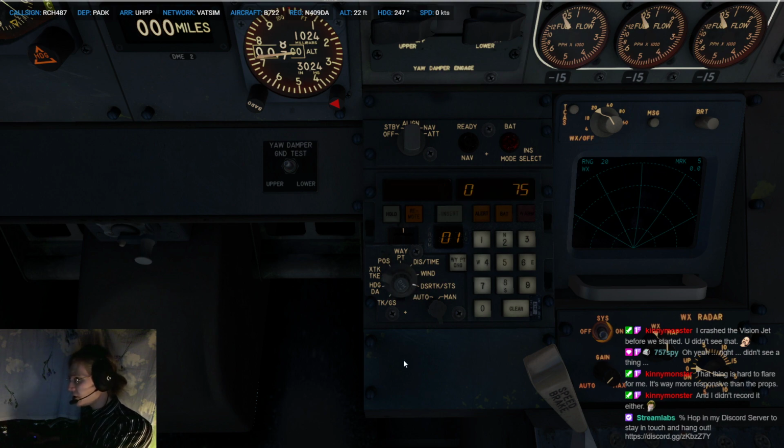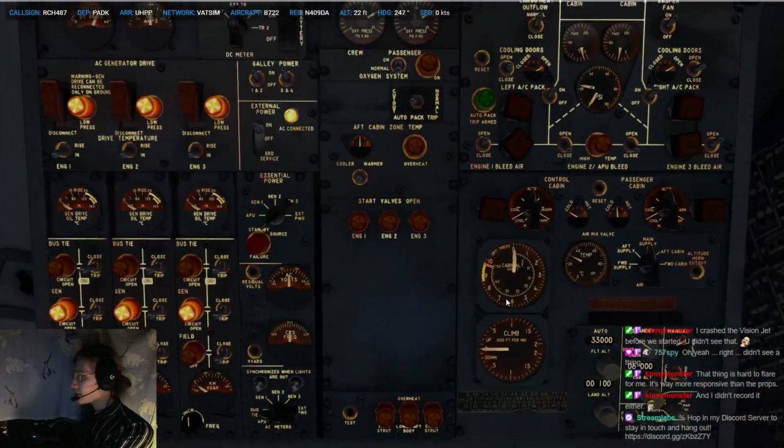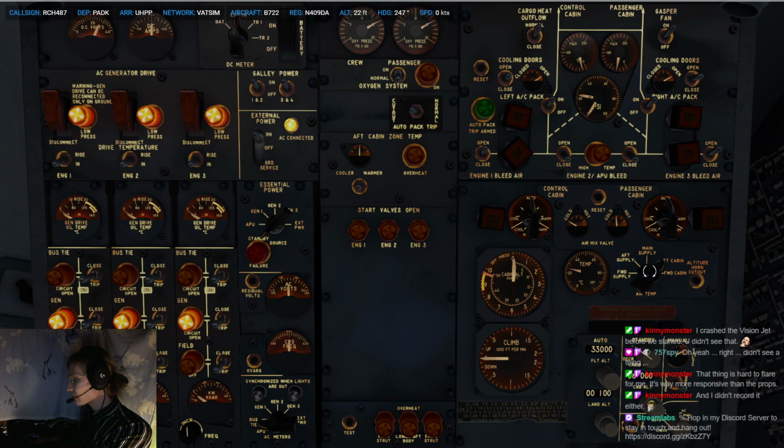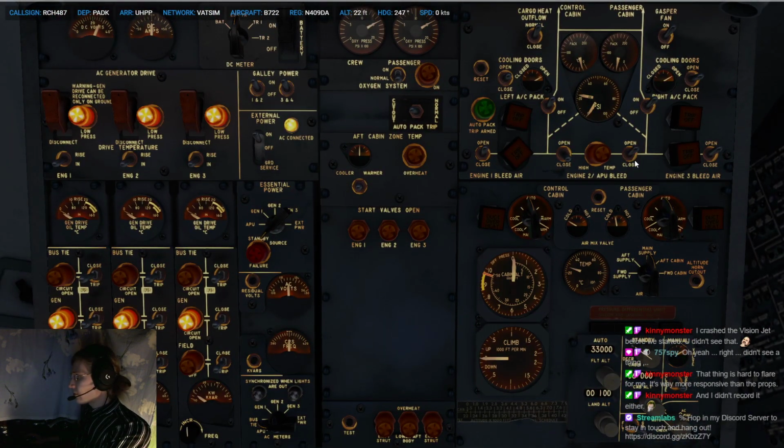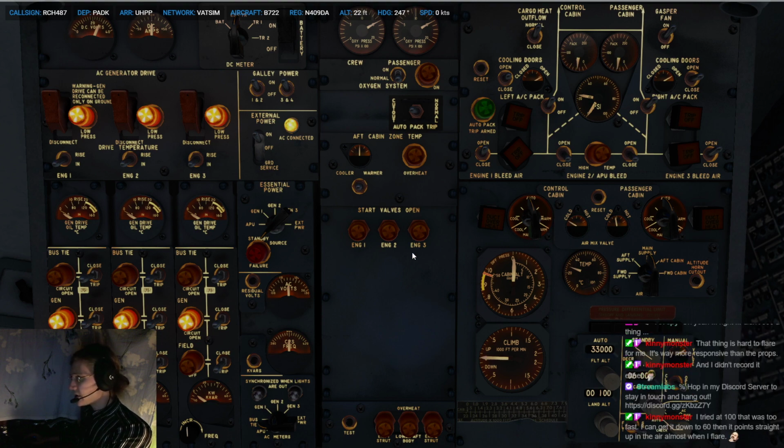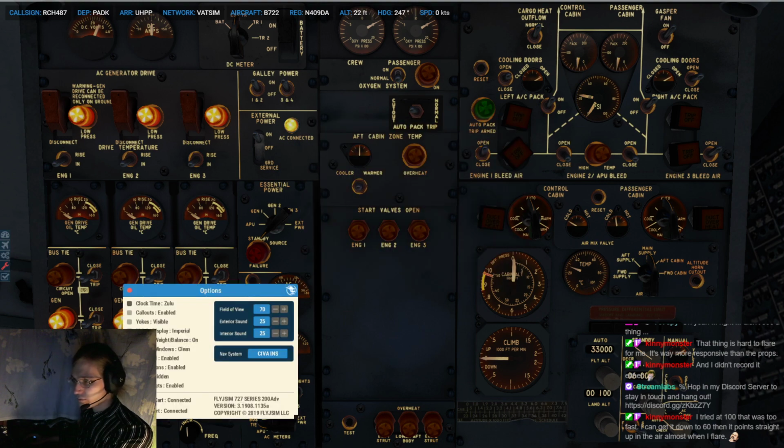Okay, this can go to status page. Still aligning. Everything is nice and warm. Let's make it a little cooler. Oh, and now they're synchronized. Okay, the airplane is nice and warm. Let's actually disconnect the air card.